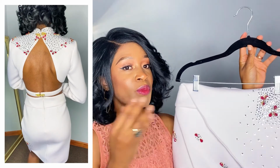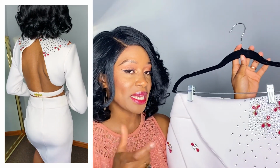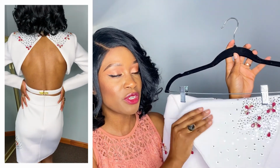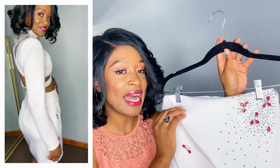So first, let's start with the fabric. The fabric is this scuba material that I absolutely love because it has this stretch factor to it. So it hugs your curves so well, and I absolutely love that.